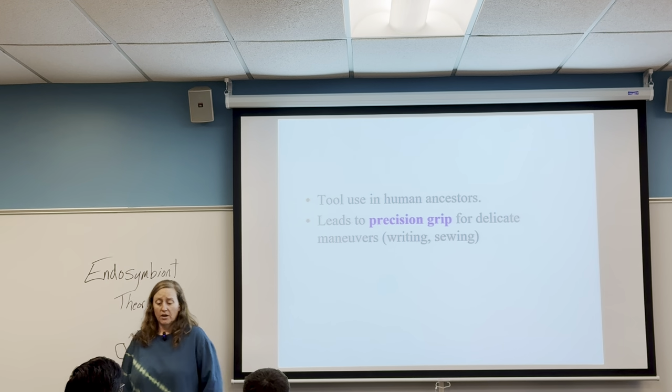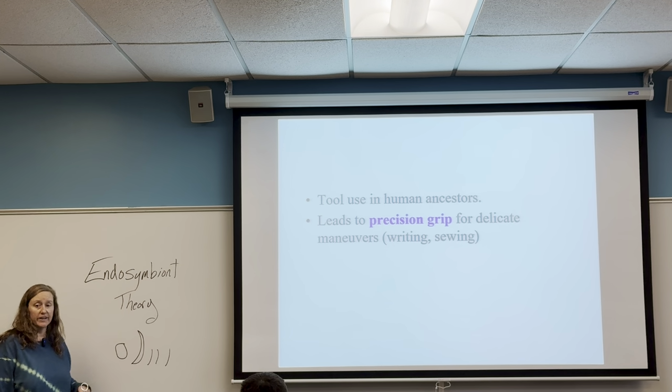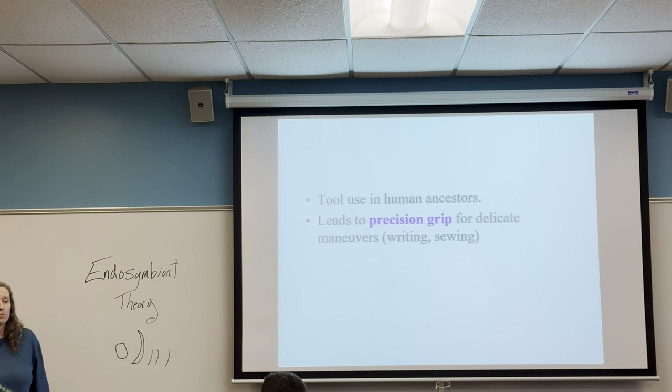Early ancestors might have left a note like that, a precise action where they just put a few pictures of food to give the signal that I'm going out to get some food and coming back. So those precise actions there too. Precision grip, writing, eventually sewing, making clothes, so that while we could go into colder environments just by having our fur and our endothermic metabolism, what if we want to go even colder? We can make some clothing.